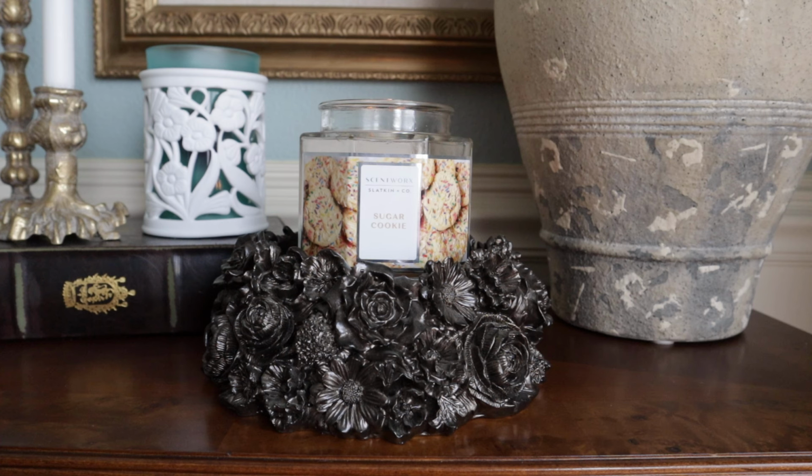Obviously, my opinion on this whole ScentWorx revamp hasn't been super positive. I really don't love the vessels. I thought the vessels were much more aesthetically pleasing before this relaunch. Also, the wicks have just given me a lot of troubles on these. So while some of the fragrances actually are pretty nice, for example, this sugar cookie and this s'mores, which will go up after this video, I actually really like both of these fragrances, but the overall performance is pretty weak in terms of strength and throw.